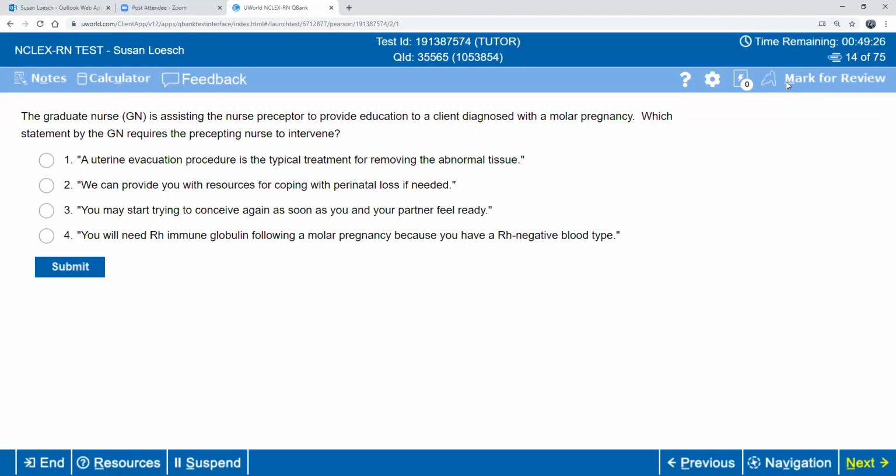So we're only going to give that globulin after they have the baby or anytime during the pregnancy, like if you're doing an amniocentesis or something like that, and there's a chance that the baby's blood will mix with the mom's. That's when you're going to give that RH factor. Mom is negative, baby's positive, or vice versa. It's not going to happen just because the person has a molar pregnancy. One has nothing to do with the other.